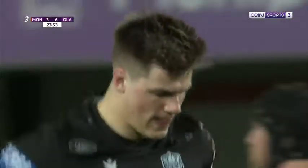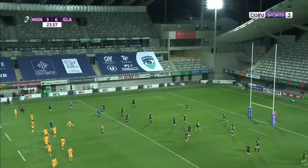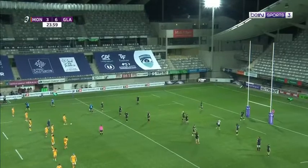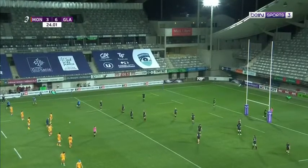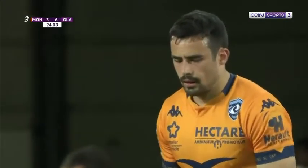And Glasgow certainly wouldn't want to lose him. He's an influential player. He's a centre that's playing at fullback tonight. He's played a lot at fullback for Glasgow this season. And you can see him there on the right of your screen. He's looking rather ginger there with it. I'm not sure he'll be on for too long, I don't think.